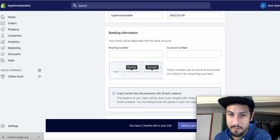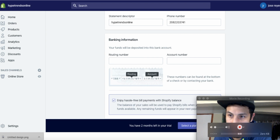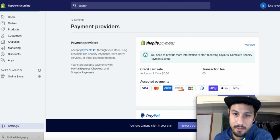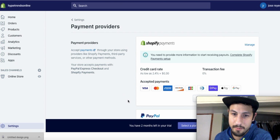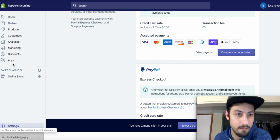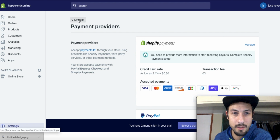I'm sure you know how to fill your own information out. You will probably need a routing number and your check and stuff like that. So I'm not going to go too far into that because you guys can fill that out, but like I said, I recommend PayPal and Shopify Payments both, because if somebody doesn't have one or the other, then they're not going to buy from your store. Recommended.